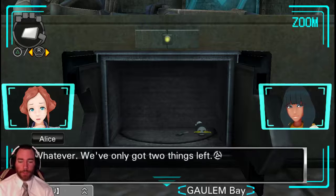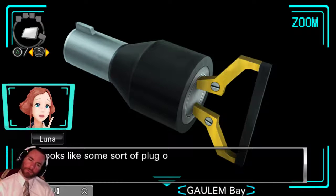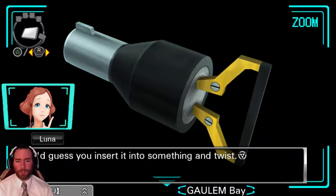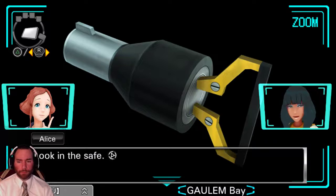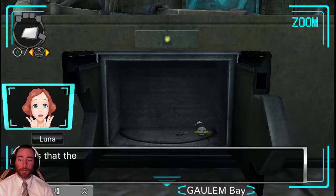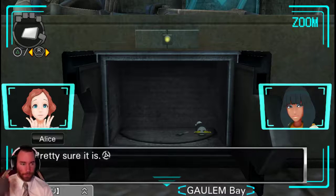Whatever. We only got two things left. What's this thing? Looks like a plug or a key. I'd go with both. Guess you insert it in something and twist. Did you see anything like that here that could fit it into? If we did, does it really matter at this point? Look in the safe. What's the last thing in there? Oh, the other key. So that's the key to the exit, so now we have this jumbo key thing too.